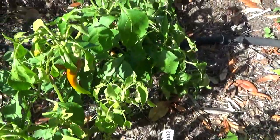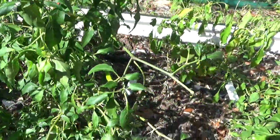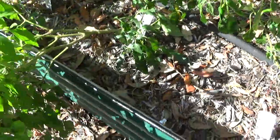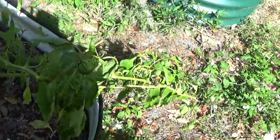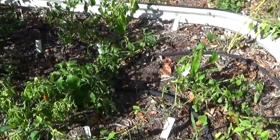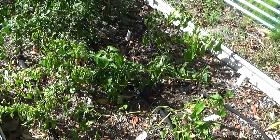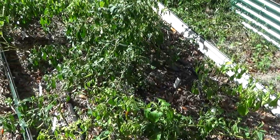Jimmy Nardello's over here. That red one there is a Pusa Jwala. We've got some yellow Scotch bonnets in here. Banana peppers. A couple of bell peppers. They didn't produce much during the summer because it was extremely dry here in July and August. But the rain started up in September and they started going crazy.